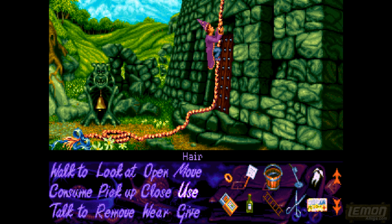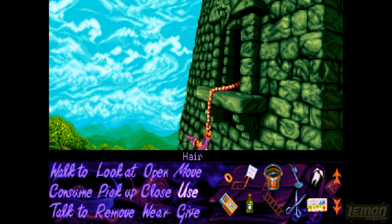Hopefully we can simply use that hair and climb our way up that castle. Yes, it's as easy as that in this game. And what do we find at the top? Maybe it's a fair maiden.